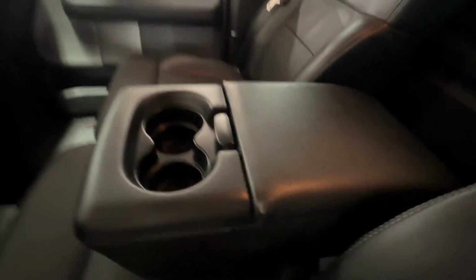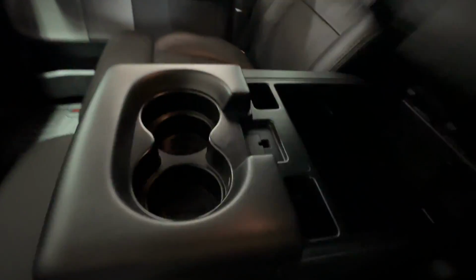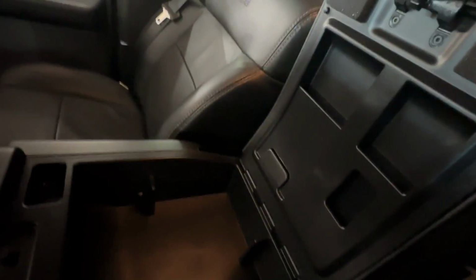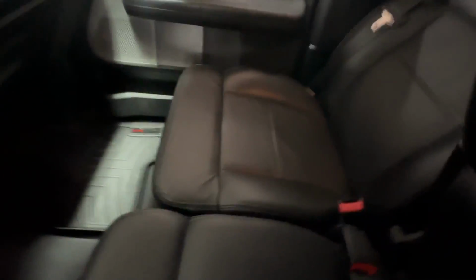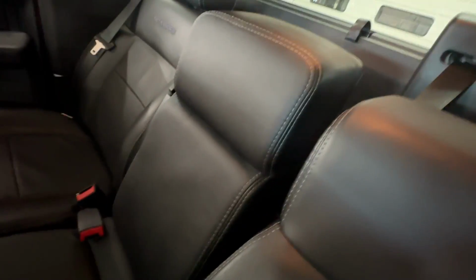You'll see it is a split bench. And in the center section is a jump seat, which is comfortable, has its own seat belts, but it also folds down, which I will do here for you. And there you've got 2 cup holders and a storage box. And that's just a little handle over on this side. You push in and pull up to put it back.